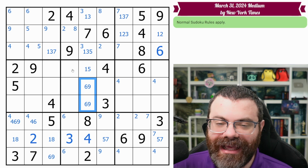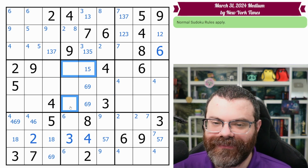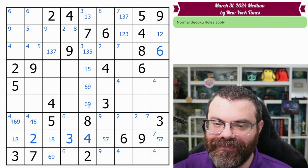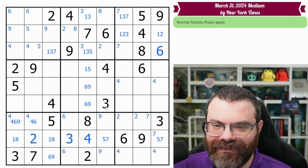Well, what do we know about 1s and 5s in the box? I think the answer is just that we know this 5 looks in, and now this can't be 5. So 5 is down to these 3 cells, which is not really worth marking, but it is interesting to maybe keep in the back of our heads if we ever return here. Okay, I don't know that there's anything else in this stack worth looking at.